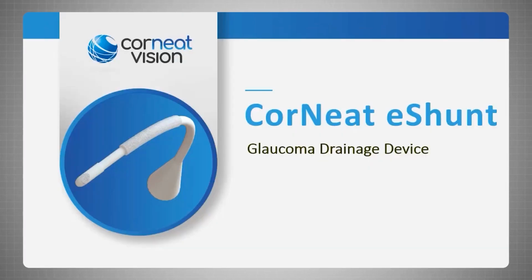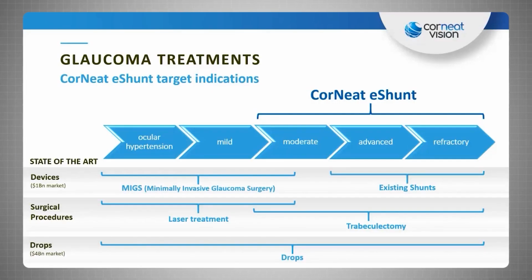Last but not least, the Corneat eShunt, our novel and revolutionary glaucoma drainage device. The glaucoma devices market has seen tremendous growth in the past few years. However, this growth mostly relates to MIGS that address hypertension to moderate cases. Existing devices for advanced and refractory patients have seen no innovation. They are very invasive and do not provide long-term efficacy. This is where the Corneat eShunt comes into play.